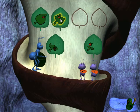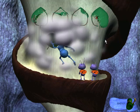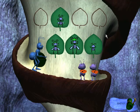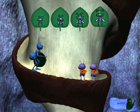Bug eats the top. Bug eats the middle. Bug eats the end. Yay! You're terrific. Now let's help our friend do another story. Oh! This is how a little princess ant could grow up to be an ant queen. Can you put the leaves in order? Baby princess. Baby lady princess. A queen! Yay! You're terrific. Now let's help our friend do another story.